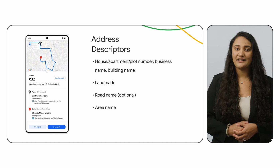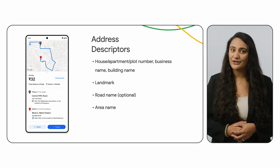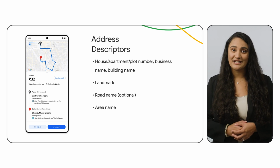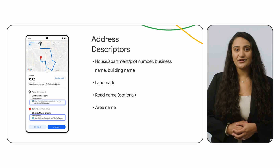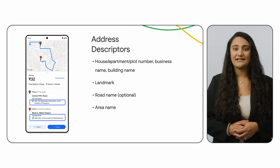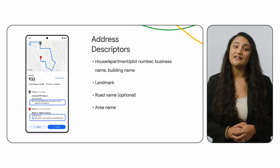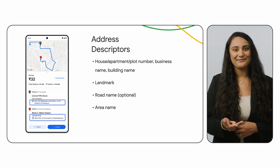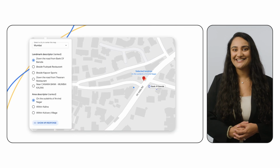Address descriptors are provided at no additional cost as part of Geocoding API and Places 2.0 API, and can be enabled through the use of the parameter extra computations equals address descriptors in the request. Address descriptors leverage machine learning models trained on local knowledge and diverse data sets to identify and rank the most relevant landmarks and areas relative to an address based on proximity, prominence, and visibility. In-depth, on-the-ground research contributes to the final results.